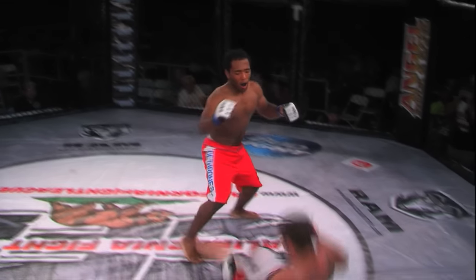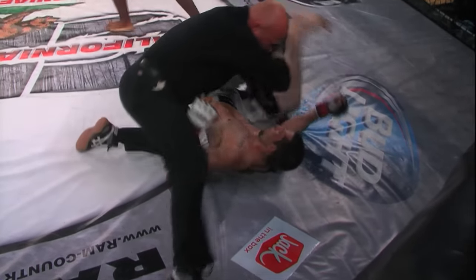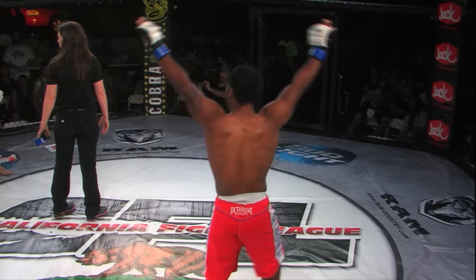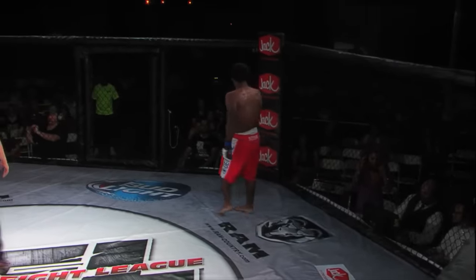All right, now look at this beautiful left as he steps in, and he goes to finish, but luckily the ref was on top of it, Mike. So he just pulled his punch. I was going to say, Taylor showed a lot of respect and restraint at that point by just stopping.